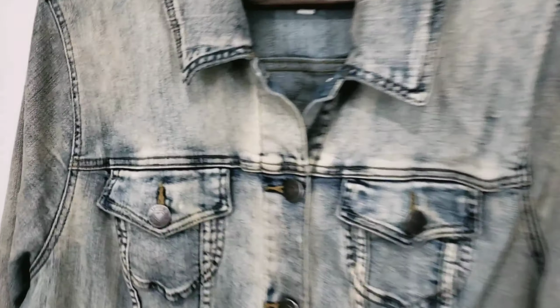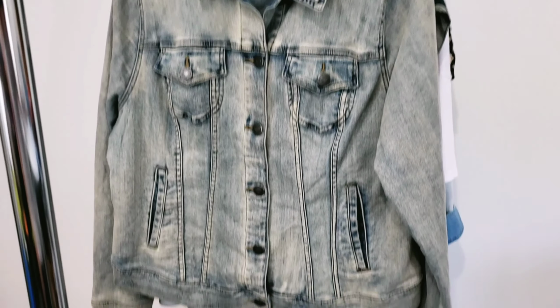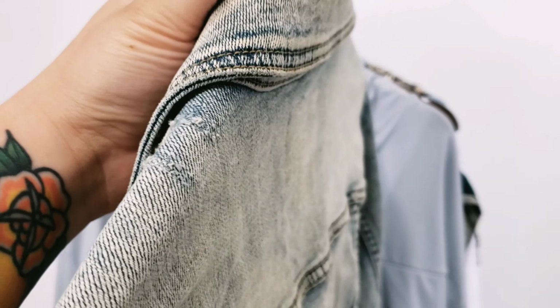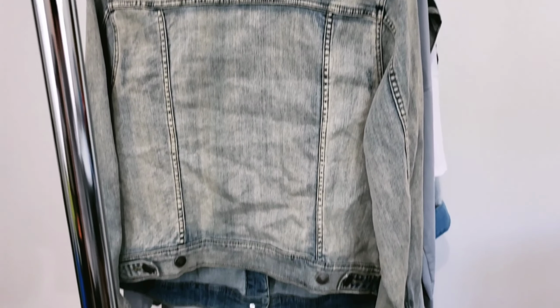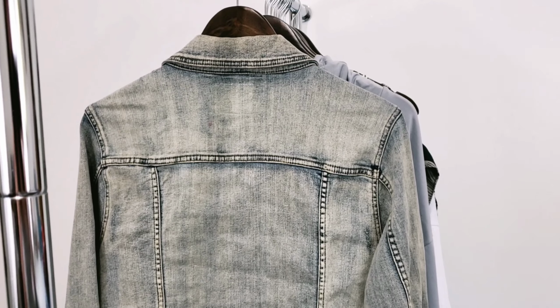This one has branding all throughout. It's really well made. It's got kind of like that acid wash finish to it, completely button down. It's got pockets, and all in all, just a really interesting piece. It's got some light distressing throughout. Has a little stain there I'm going to have to make sure to mention, but all in all, I saw that Torrid denim jackets were doing pretty well on all platforms. I'm thinking I'll sell this one between 35 and 40.